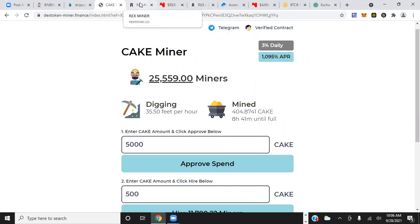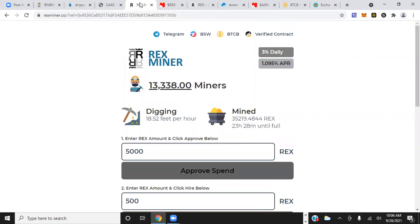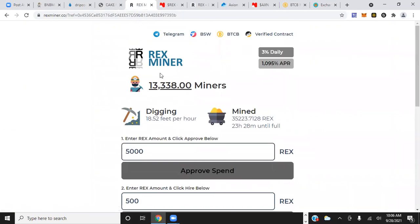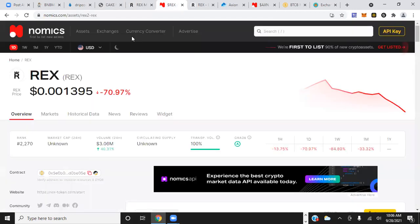This one here is the Rex Miner. Again, all of these pay out 3% a day. Price of Rex, though, is tanking right now. As you can see, it's down almost 71%. I guess you have some of these whales that are unloading their bags, which is what it is. I can't be mad at that.